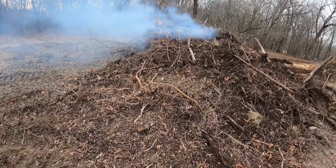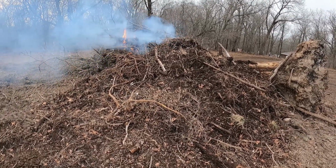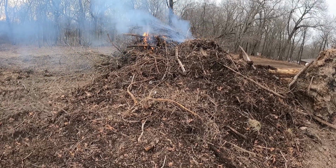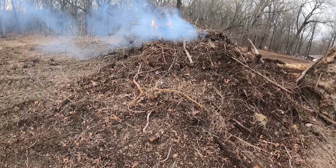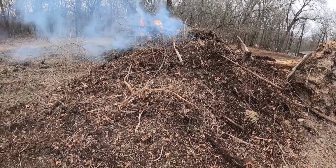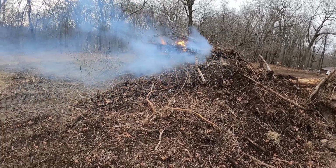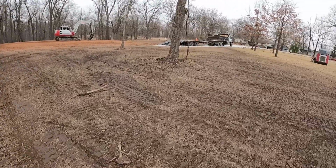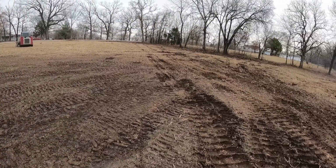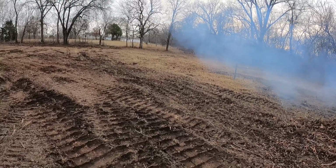Some of it's hot enough it'll burn some of that junk out, but with the dirt I'll smother it out. We'll let that burn down, and I'll rake through it a little bit, and then when it's all said and done I may have to either dig a hole or do something with what ashes are left over. We may be going to clean up a little bit more in the back of the woods there. But I'm gonna take the loader now and slick that up a little bit and push it all over here.